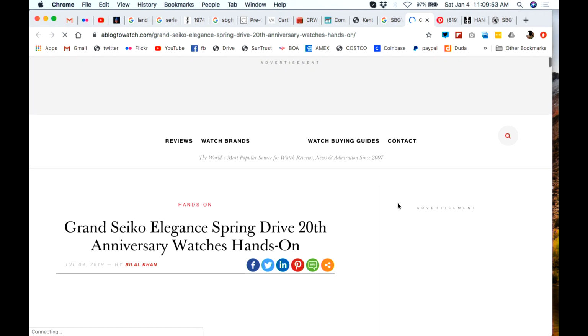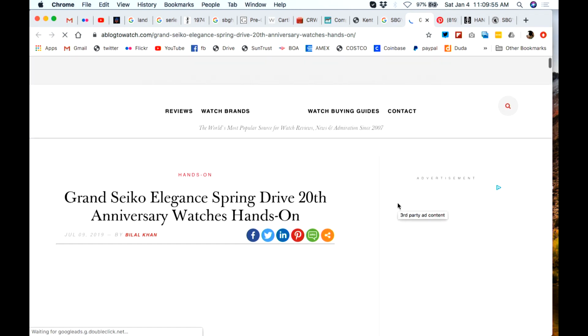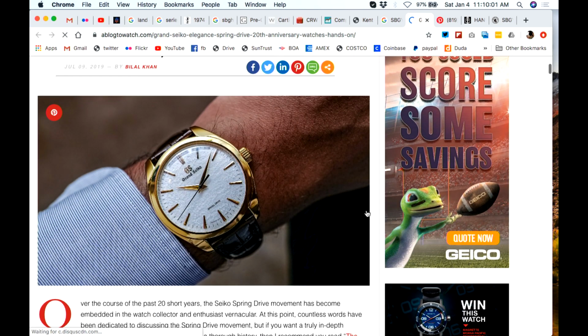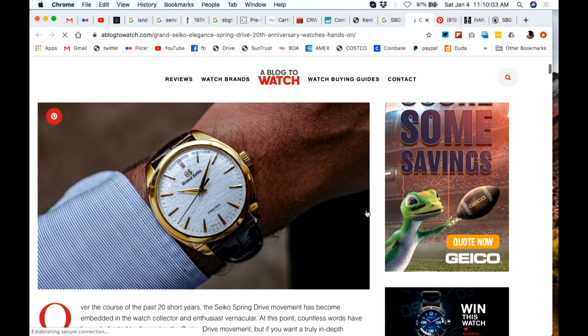Let me see if I can find another decent photo. Yeah, I think this is a good article. I think this one I've shown before. Yeah, I think this is a better article. I should have shown this one first, on a blog to watch. And let this load in. From what I recall, he's got some really good photos in here. Yeah, there's a stunner on wrist. So take a look at that. Let me know what you think about that.